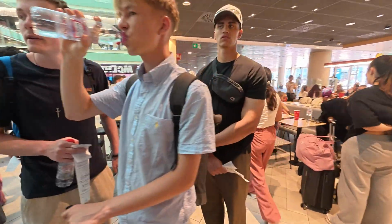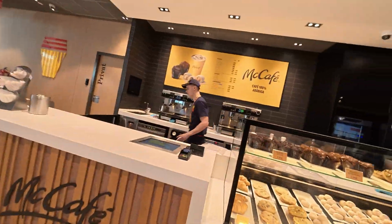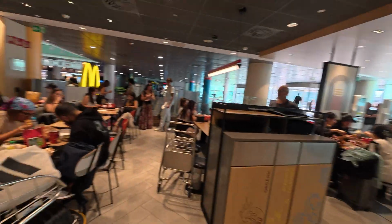People, people, people. And then right next to it, they have the McCafe. Look at these cookies. Oh, wow. But you notice, the airport's crowded. Most of the restaurants are not as crowded. This place is just wild.